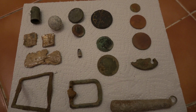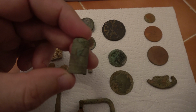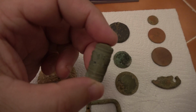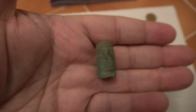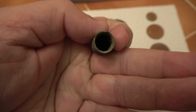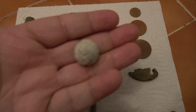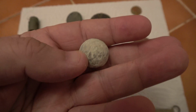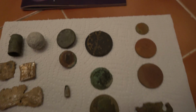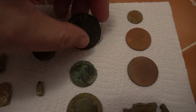Right, quick roundup of bits we found. I'm not entirely sure what this thing is, but it is hollow inside. I thought it was a bullet when I dug it up, but it's not. Got a huge, great big musket ball. That's the biggest one I've found. We've got a couple of buttons.